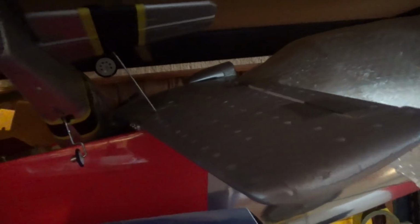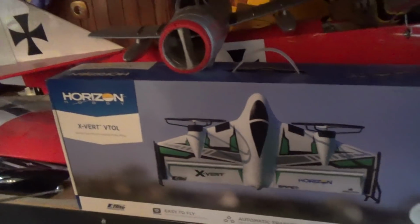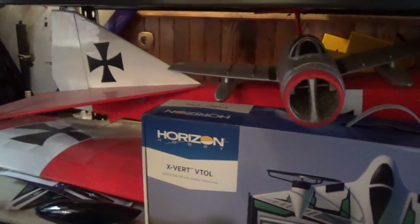And here we have the P-51 from Thunder Tiger, 1 meter wingspan, even less, I think, 800 millimeters, that runs on 3S, 1000 milliamps, still waiting for the Maiden Flight. Yes. Here we have the VTOL, the Horizon Hobby, great plane for just screwing around.